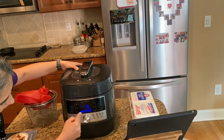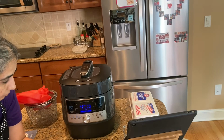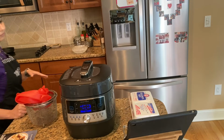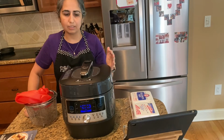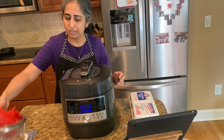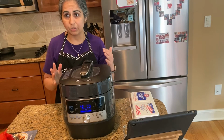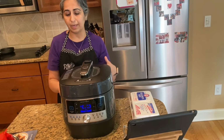So it's going to be 6 minutes after it's come to pressure. Here is another great feature of this quick cooker. You know how when you're cooking and something always comes up as you're partway done? Well, once you throw things in here and you've closed the lid, you are done. You don't need to stand over it. You don't need to babysit it. You don't need to stir it, anything like that.